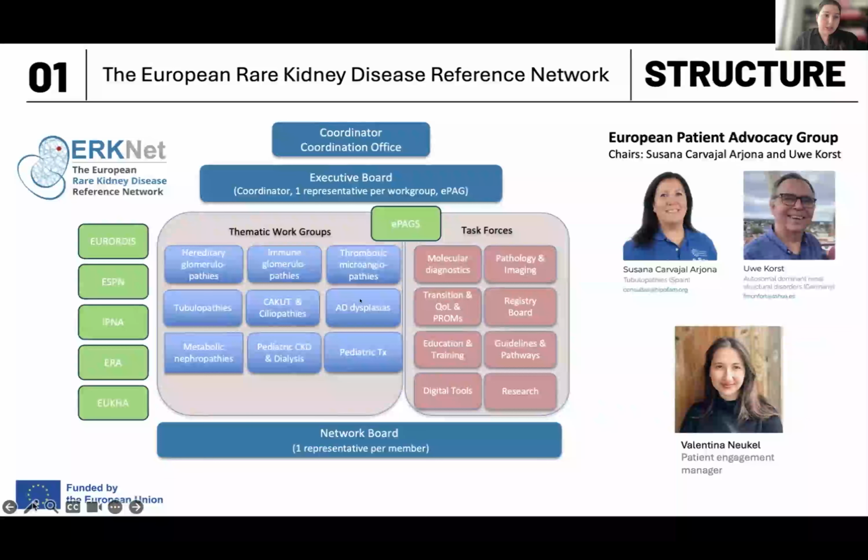And here in this slide, you can see our organizational structure. We have 9 thematic working groups focusing on various kidney diseases. These working groups are composed of clinical experts and patient representatives. And we also have different task forces focusing on areas like molecular diagnostics, pathology, education, research, or the registry. Our EPAG leads, Susana Carvajal-Ariona and Uwe Korst, along with Valentina Neukel, our ERCnet patient engagement manager, ensure that the patient perspectives and needs are integrated in all our core activities.